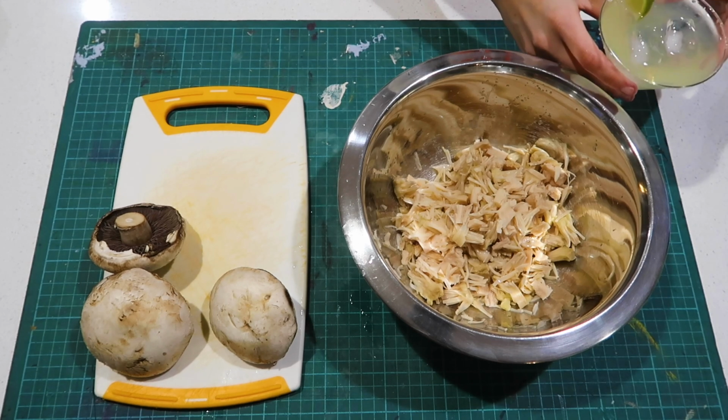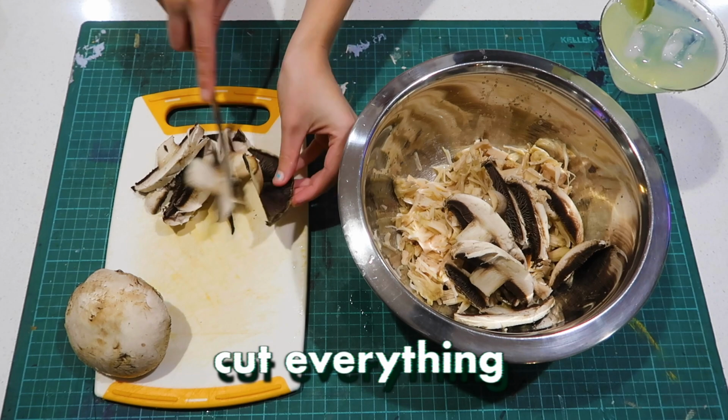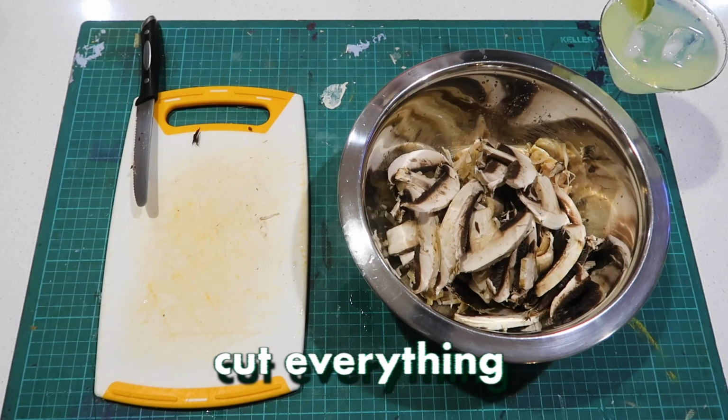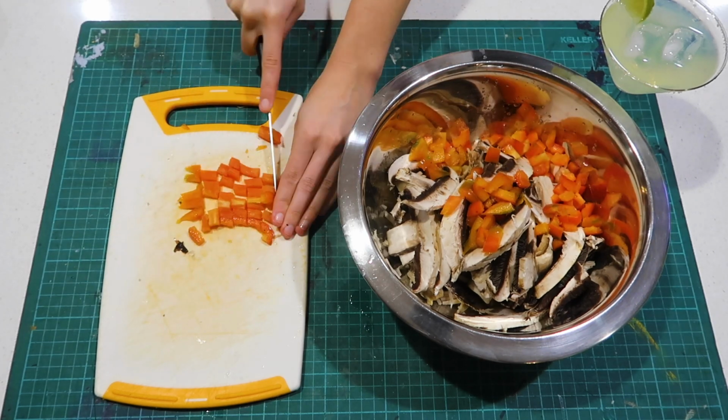Once that was finally done, I decided to grab a margarita and then I added some mushrooms into this one. So I cut them all up, added them to the bowl, and then also cut up some capsicum because we had to use this one up and it was looking kind of gross. So I put that in the bowl too.